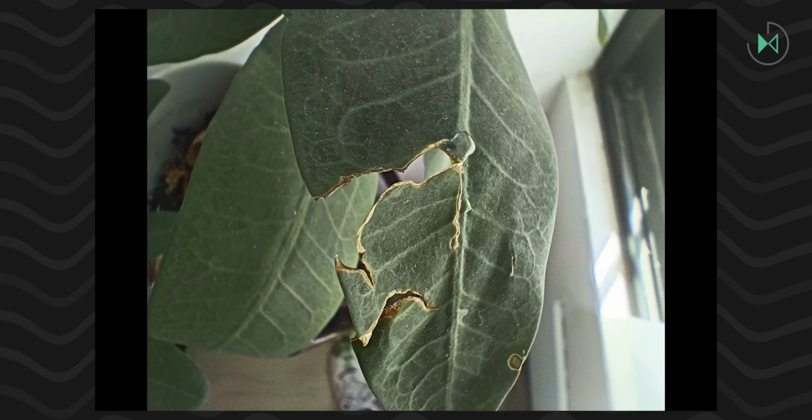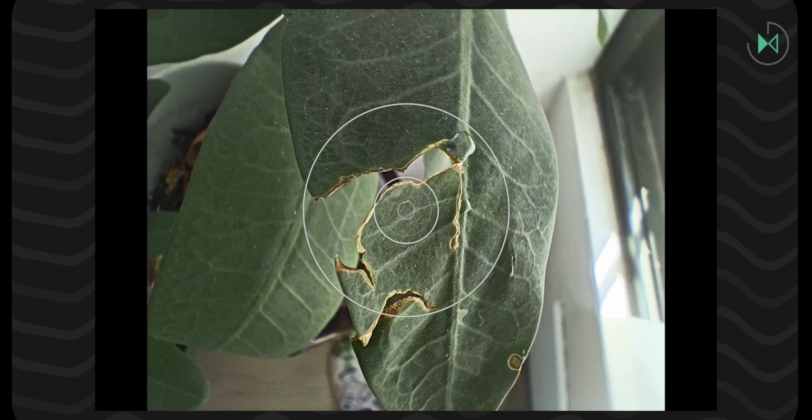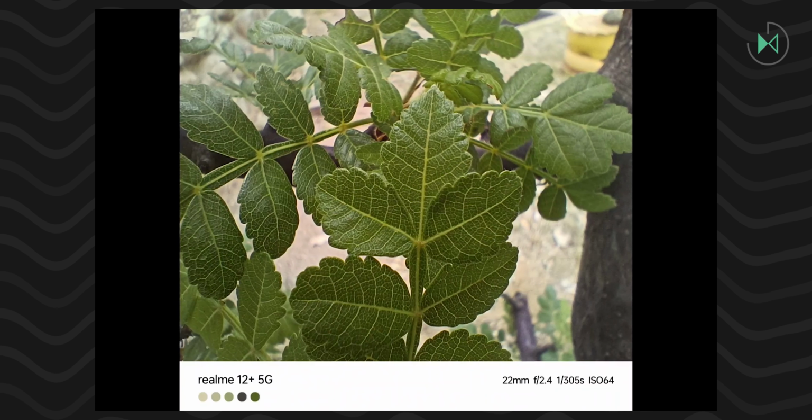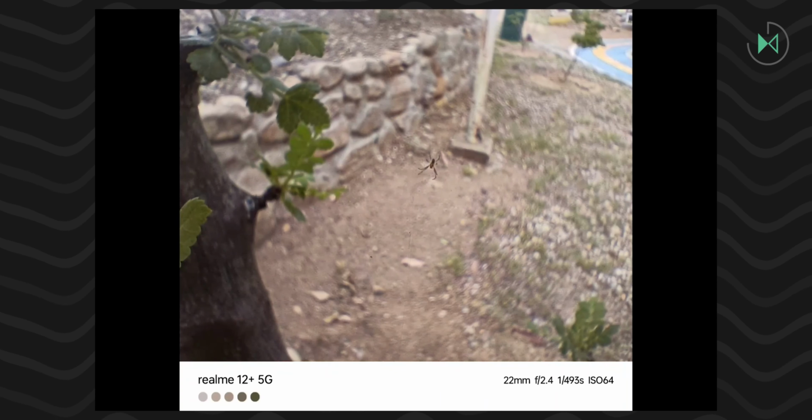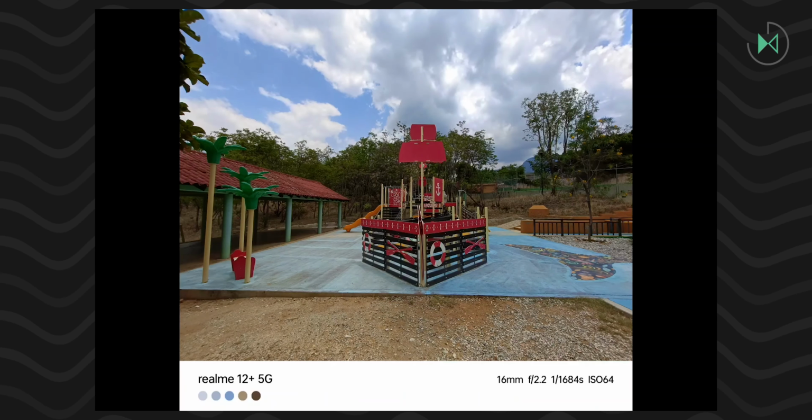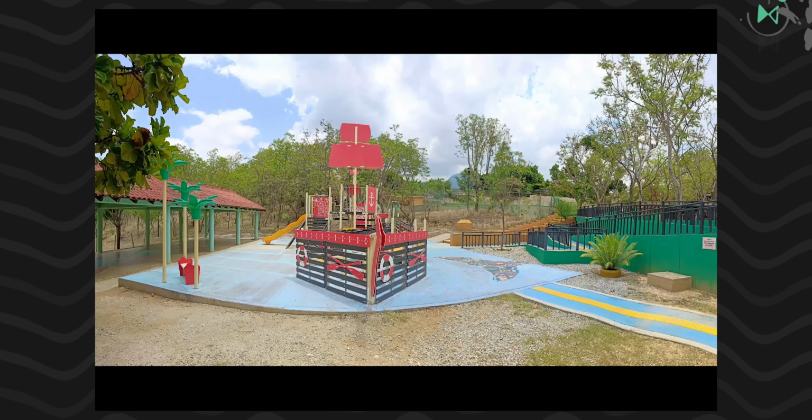This would be the result that the macro camera gives us. I definitely don't like it because of the low saturation of the colors. These are other examples that the macro camera can give us as a result. Definitely not something nice.